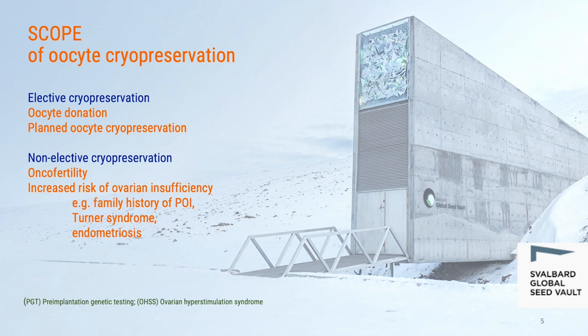What are the main indications for oocyte cryopreservation in the ART clinic? This is a picture of the global seed vault in Svalbard, Norway. I would like to use this picture as a metaphor for most, if not all, egg freezing indications. Typically, women who have their eggs frozen to increase their options to have offspring in the future are hoping that they will never have to use these eggs.